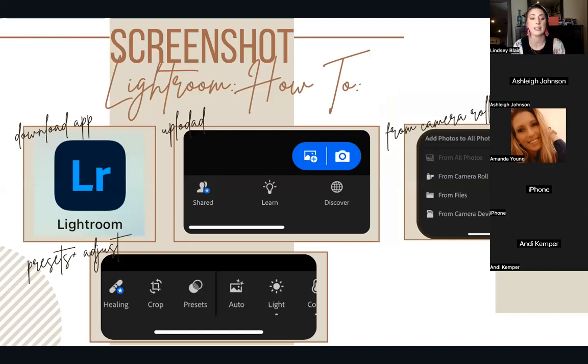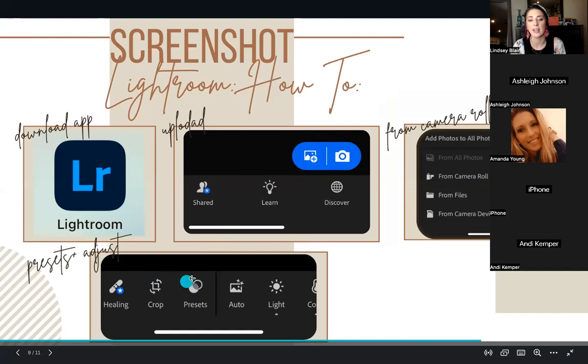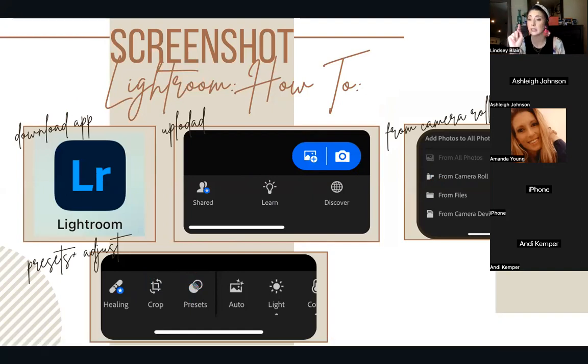So here's the app. Download Lightroom. Once it's downloaded, you're going to click the little upload picture. You're going to choose from camera roll and you will add your picture. And then if you have a preset, you can click it right here and it will give you all the presets that you have, and you can just click, and you're done. But if you want to adjust manually, there are options right here.